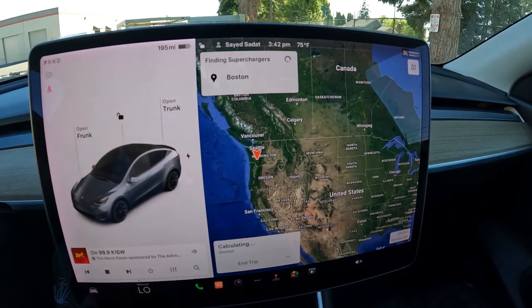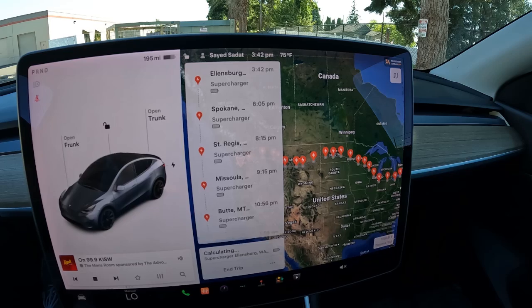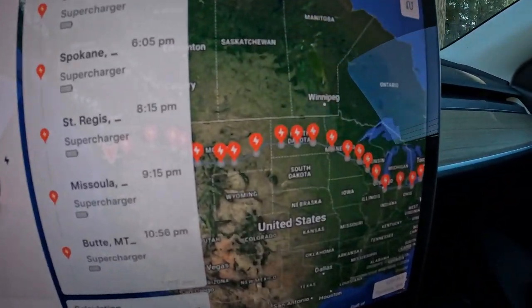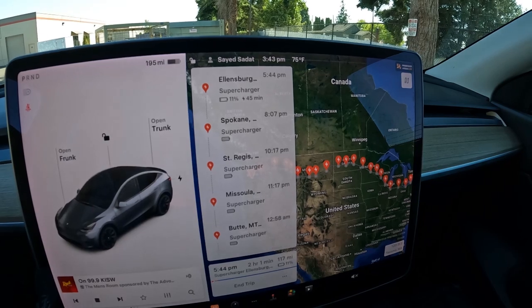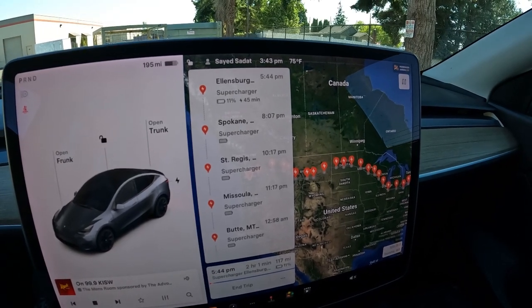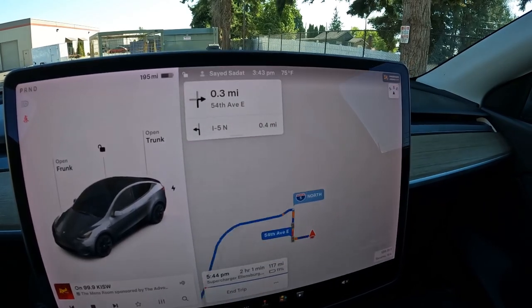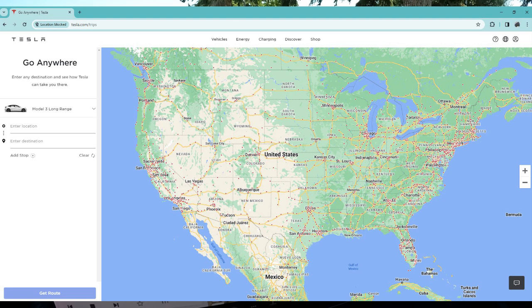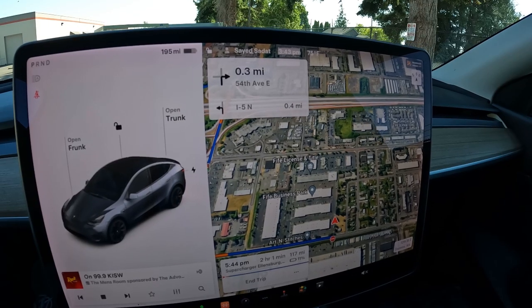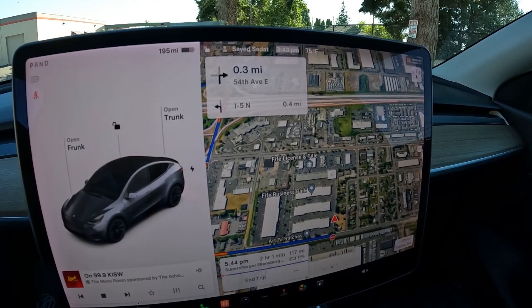So Boston obviously is well over the range of this EV of 195 miles, but the Tesla trip planner will figure it out for you. So we have to stop a few times, but it'll figure out where to stop to charge, how much range I'll have when I stop at the supercharger, and how much range I'll have at the destination. So this completely takes out the range anxiety of owning an EV. And with Tesla superchargers, you can drive pretty much anywhere in the US with superchargers in range, just as long as you use the trip planner. So really awesome stuff. And this is pretty much exclusive to Tesla.